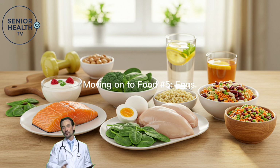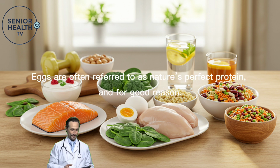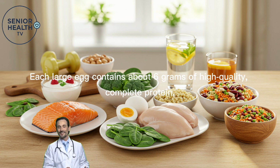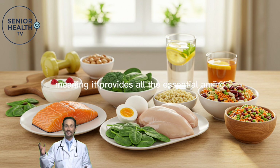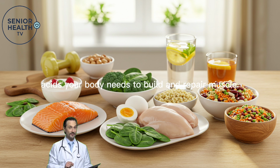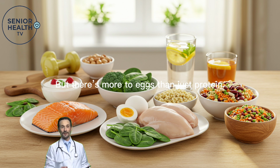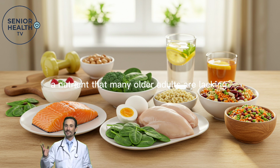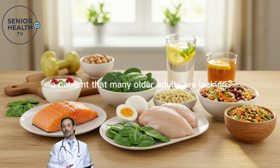Moving on to food number 5, eggs. Eggs are often referred to as nature's perfect protein, and for good reason. Each large egg contains about 6 grams of high-quality, complete protein, meaning it provides all the essential amino acids your body needs to build and repair muscle. But there's more to eggs than just protein. They're also one of the best natural sources of vitamin D, a nutrient that many older adults are lacking.